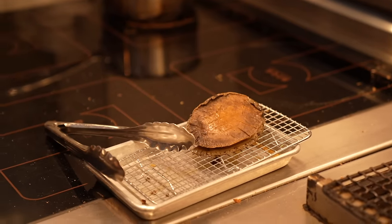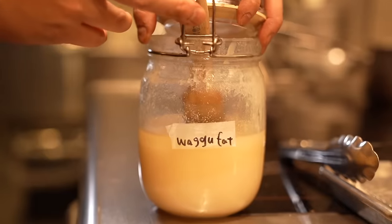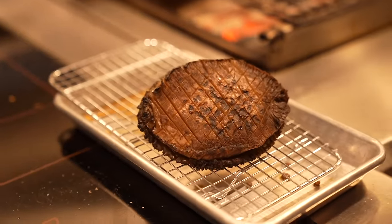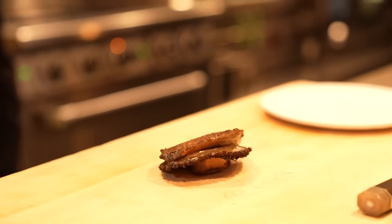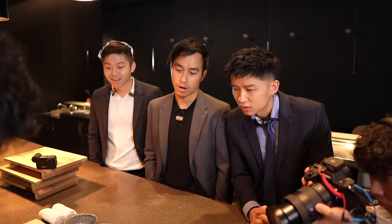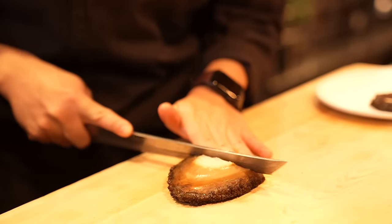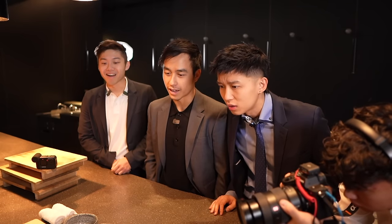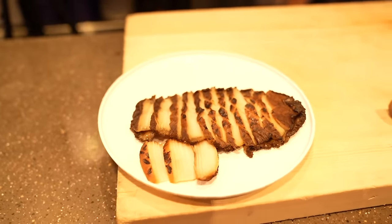Now before plating, the chef decided to grill the abalone over some wagyu fat to give it a little more texture and flavor. And then it was finally time to plate. This is an important cut. Wow, that's expert cutting skills. Oh my god. You had me fooled. That way the soy sauce sticks in the side.